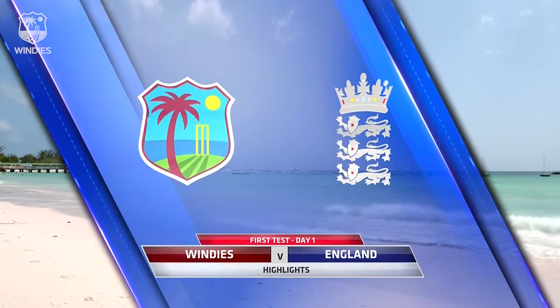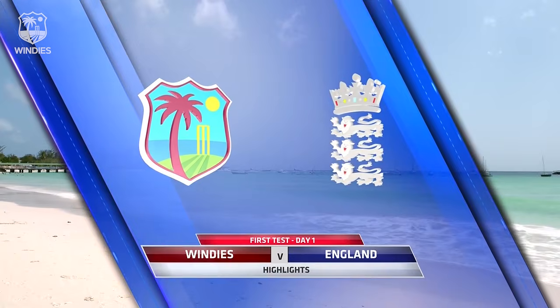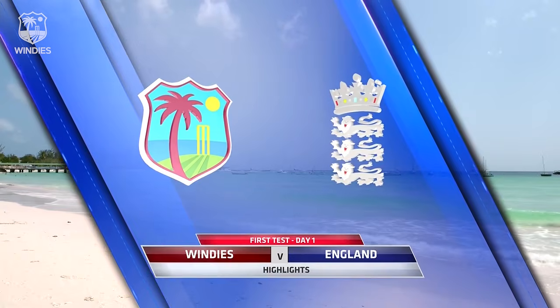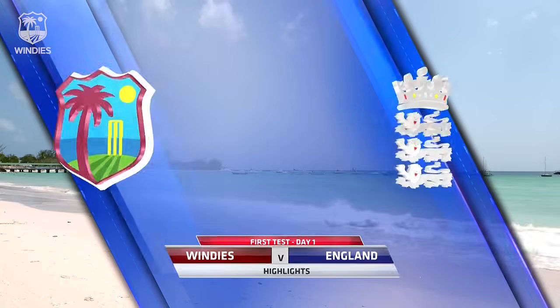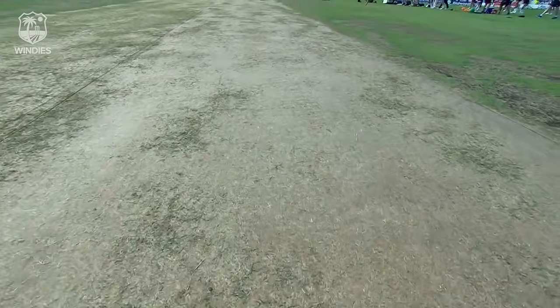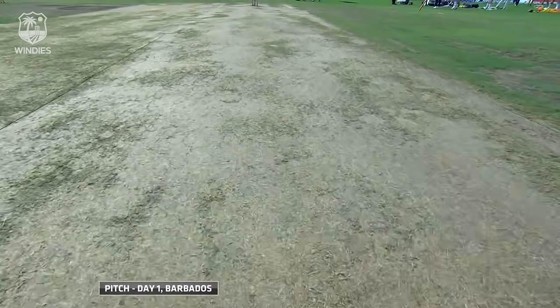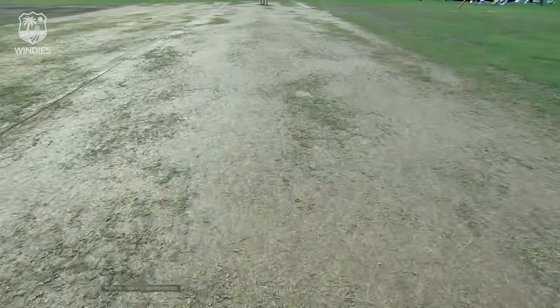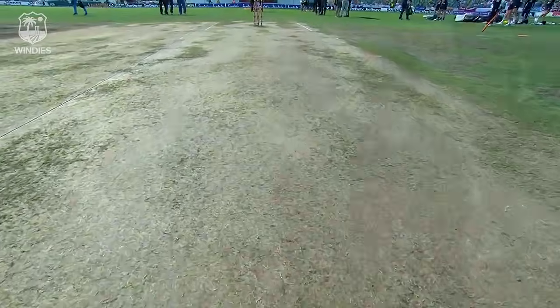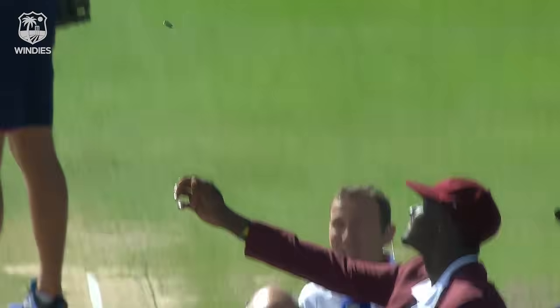Welcome to the highlights of the opening display of this first test between the Windies and England. The action at Kensington Oval in Barbados. A Kensington Oval pitch that had little bits of live grass, quite patchy, and looked a little bit dark in color and damp for the beginning of this opening display. The toss was won by the Windies captain Jason Holder, and he elected to bat first.